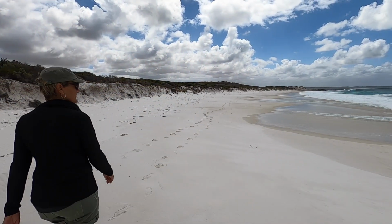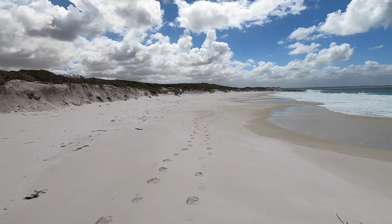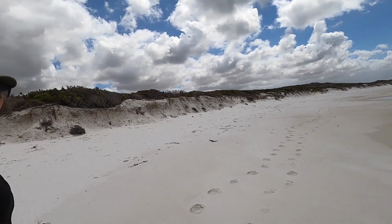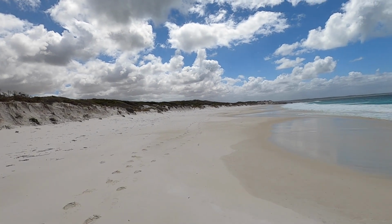So we think this one's called Dolphin Bay, Dolphin Cove. Seen one, like those western ground parrots.